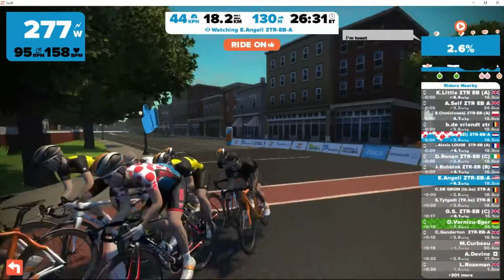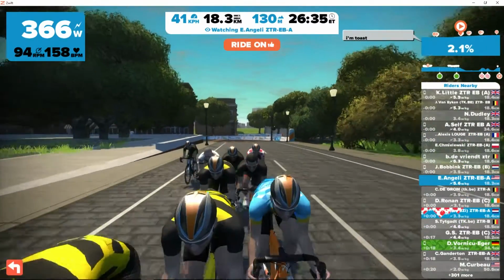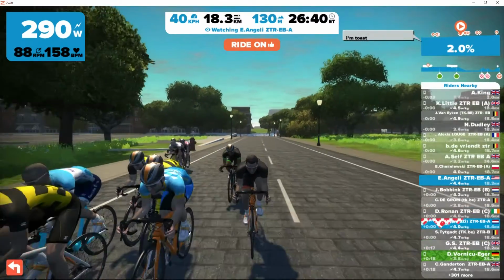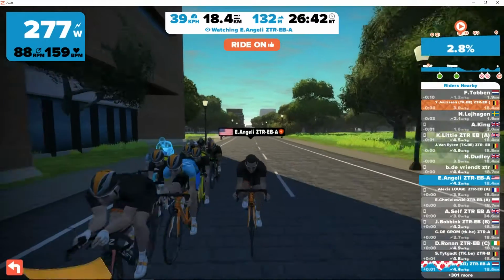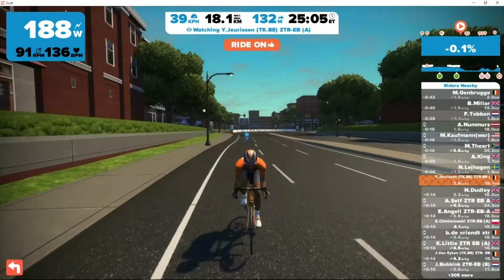Now as we cut back to the action, he's already put 13 seconds on this group behind. So his Belgium teammates from Team TK.BE, they're not going to do any work to chase him down. It's going to be down to the other riders, which is just going to have to mean that they're going to have to work just that little bit harder.